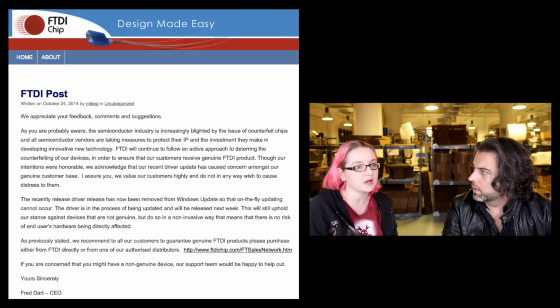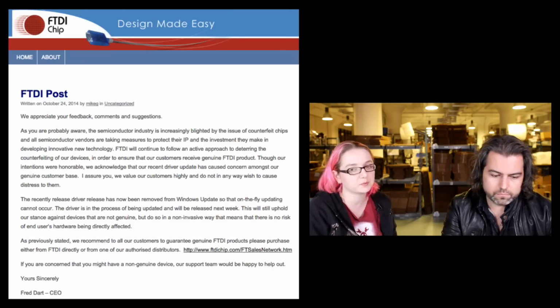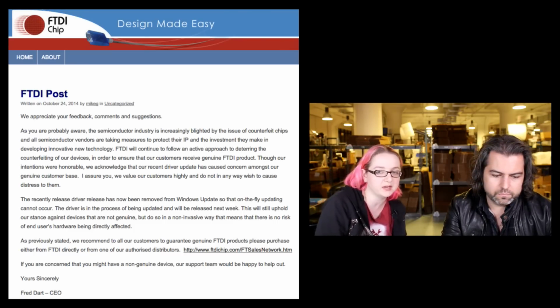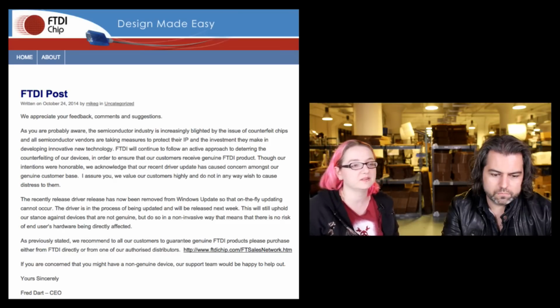No, it actually just stopped. It would just say couldn't load. You're like, why is my thing not working? You wouldn't get a message saying this is a counterfeit chip. It just stops working. And what was weird is, of course, it would work before the update, and then after the update, it wouldn't work.